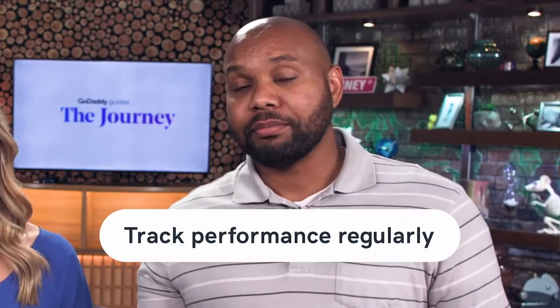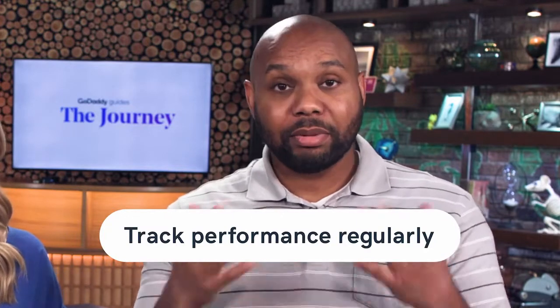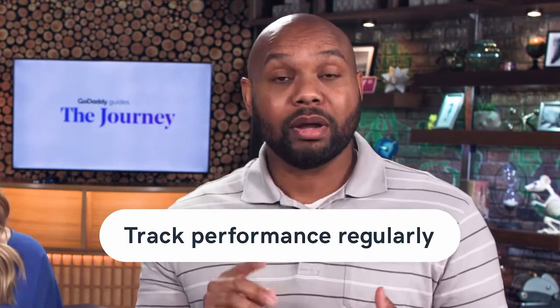And for tip number 5, you want to track your performance regularly. You can use these same accounting applications to come up with weekly or monthly reports so that you can stay on top of how things are going. I like to always say, documentation beats speculation any day of the week. Rather than thinking that your business is just doing fine, you want to know how well it's doing.